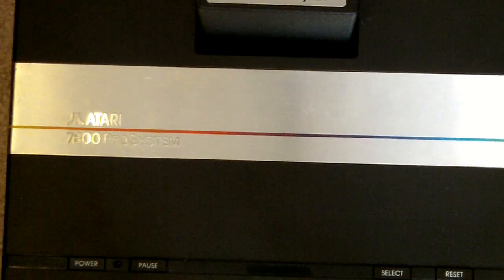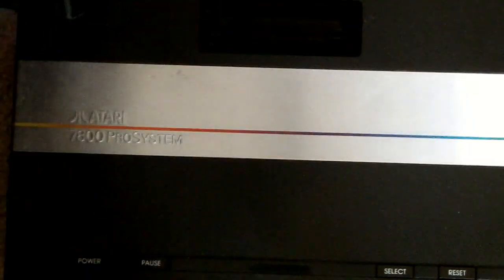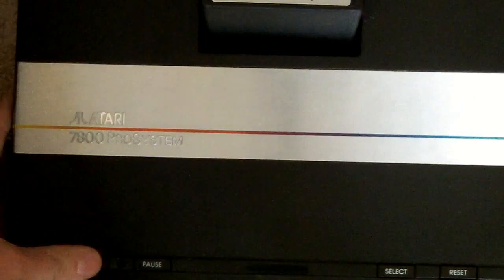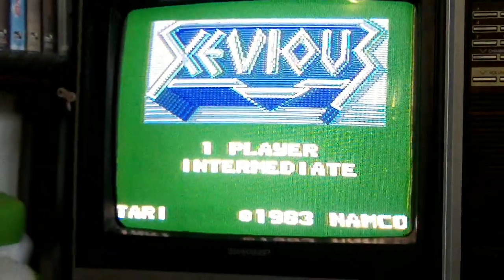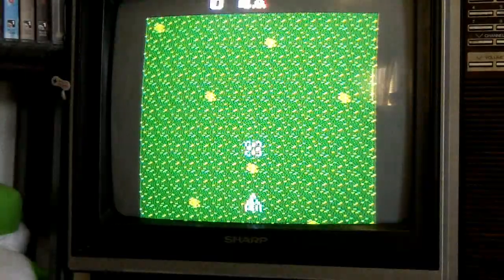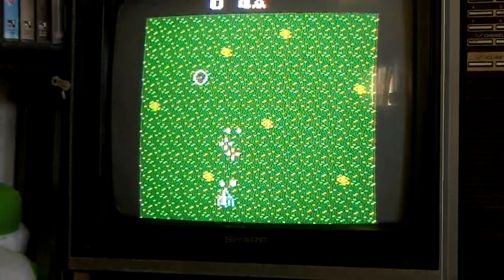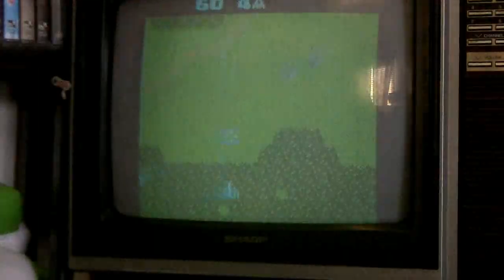Let's see. I'll throw in one more game, I guess. We can check out one more game. Let's check out Xevious since it's right here. A lot of people are familiar with it, and this is one of the more graphically impressive 7800 games. Now, it's no Ballblazer, and it's not like the Xevious on the NES, it's not as good as that. But it's not bad either. I can tell it's Xevious. It's a shoot 'em up. It's good times.